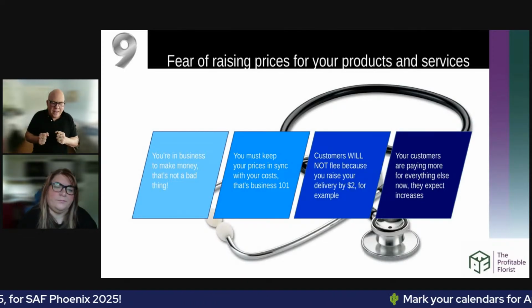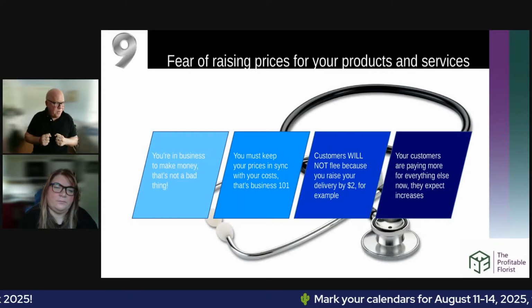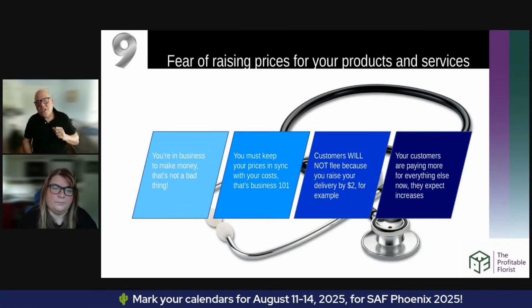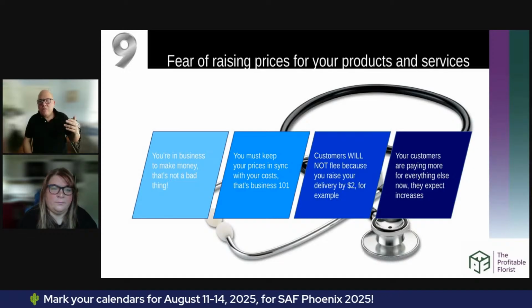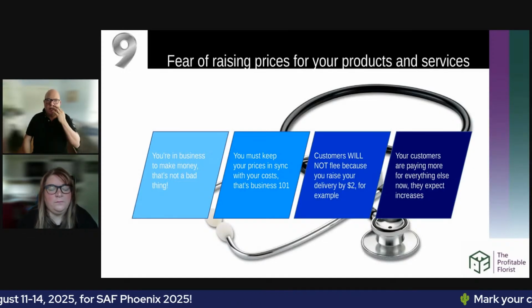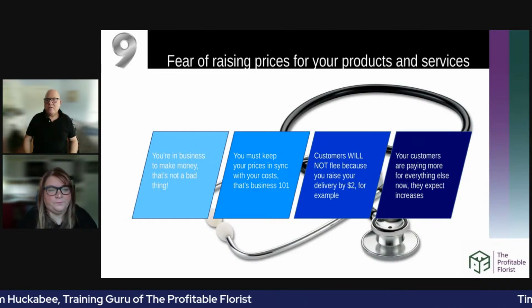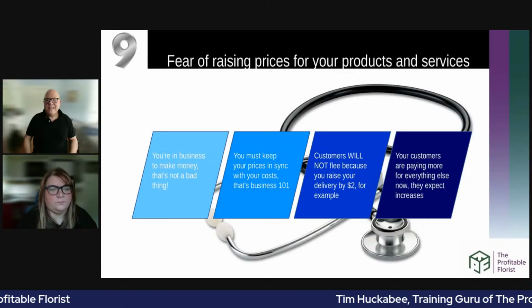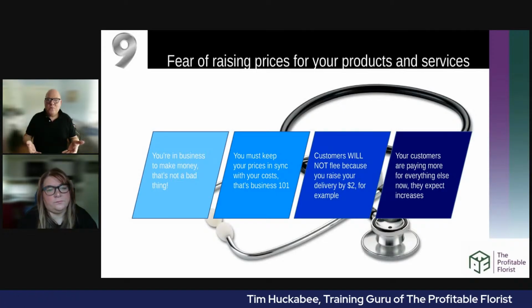sometimes they feel almost like they're being devilish. They're being a little cheeky. They'll raise their delivery by like maybe $1 or $2. Nobody says boo. Customers don't even care. But then the florist will turn around and reverse that fee after the holiday. My point is, there's irrefutable evidence.